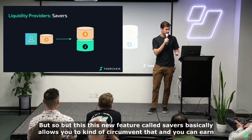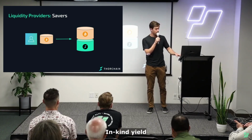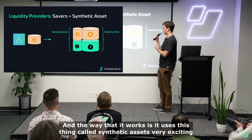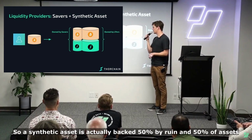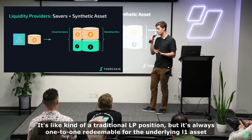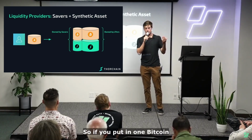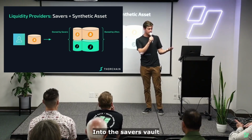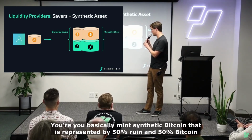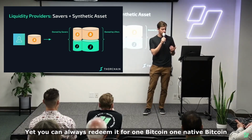But this new feature called Savers basically allows you to circumvent that, and you can earn in-kind yield. The way it works is it uses synthetic assets. A synthetic asset is backed 50% by Rune and 50% by the asset. It's like a traditional LP position, but it's always 1-to-1 redeemable for the underlying L1 asset. So if you put 1 Bitcoin into the Savers vault, you mint synthetic Bitcoin that is represented by 50% Rune and 50% Bitcoin, yet you can always redeem it for 1 native Bitcoin.